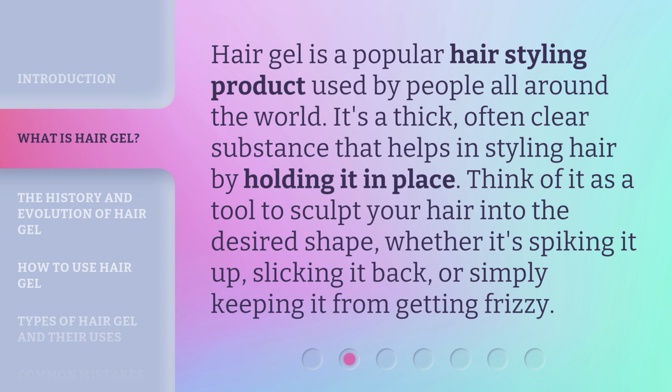Hair gel is a popular hair styling product used by people all around the world. It's a thick, often clear substance that helps in styling hair by holding it in place. Think of it as a tool to sculpt your hair into the desired shape, whether it's spiking it up, slicking it back, or simply keeping it from getting frizzy.